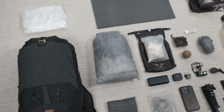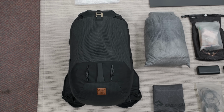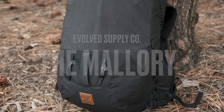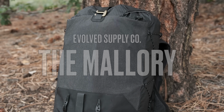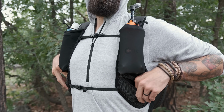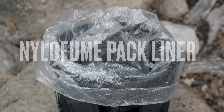All right, so first up is the pack that I carried. This is a new prototype that I've been testing, made by my company. This is a 25-liter alpine fast pack called the Mallory. It does have a running vest style harness on the front, so I do have 2 shoulder pockets up on the front where I keep my water bottles. And then inside of the pack, I have a Nylofume pack liner in case it started raining.